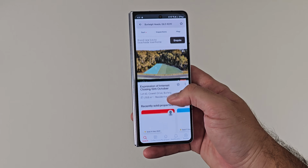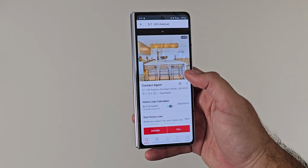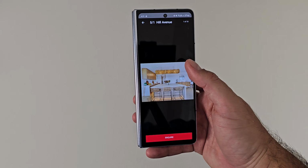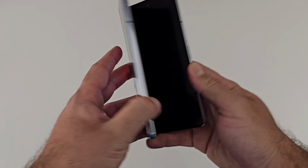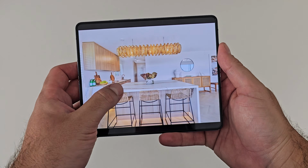What I really like too is the app continuity. Now we know that there's two screens on this thing. So from the cover display, you can be browsing something that you might want to look at, whether it be a news article, whether it be a website. And when you finally find the thing you want to do, you have the option to just open it up and continue it on the larger screen.